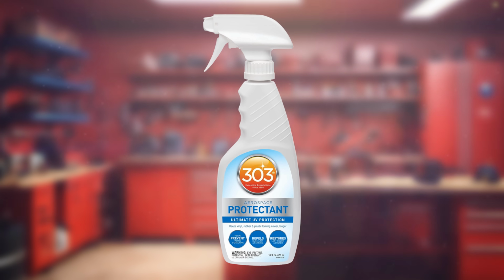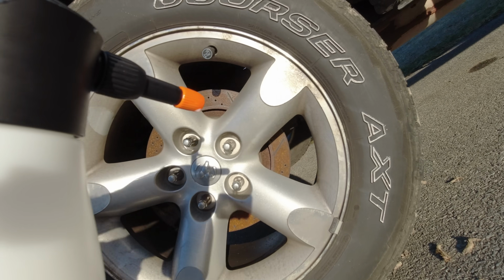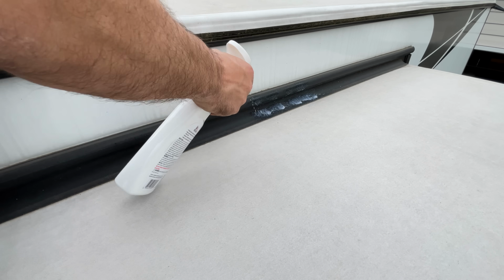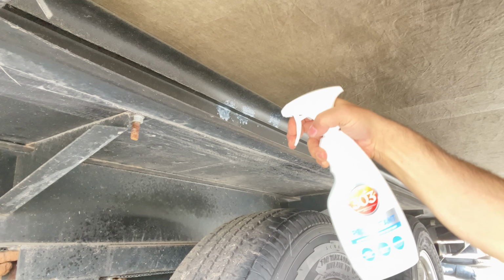303 Aerospace Protectant was introduced to me by a friend a couple years ago, and after using it, I would easily recommend it to anyone. You can use this on vinyl, plastic, synthetic, and natural rubber, so RV tires and slide-out seals, PVC, RV and truck window and exterior trim, fiberglass front caps, and gel coats. It's water-based, so it doesn't leave that oily residue behind, and it doesn't attract dirt and dust.